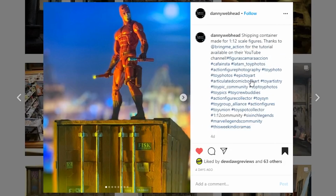This one's coming from Danny Webhead. We've got the Daredevil figure here. I believe I have this figure, but it looks like you may have customized his batons a little bit, because were his just white or red or brown? I don't remember, but they didn't have any other paint on them that I remember. But what we've got here is a 1/12 scale figure. Thanks to Bring Me Action for the tutorial available on their YouTube. Go check them out.